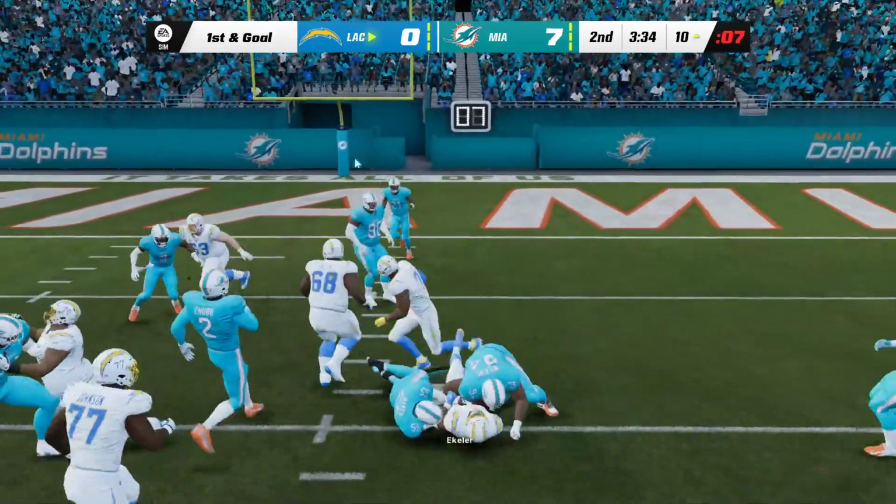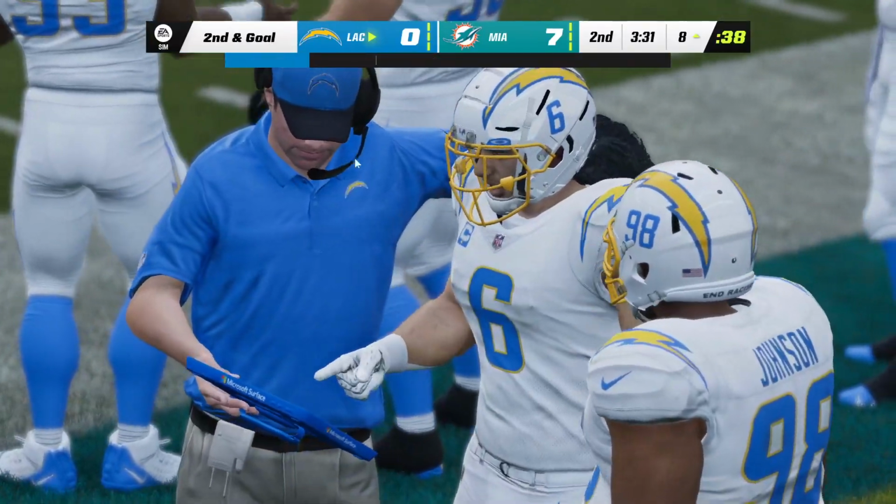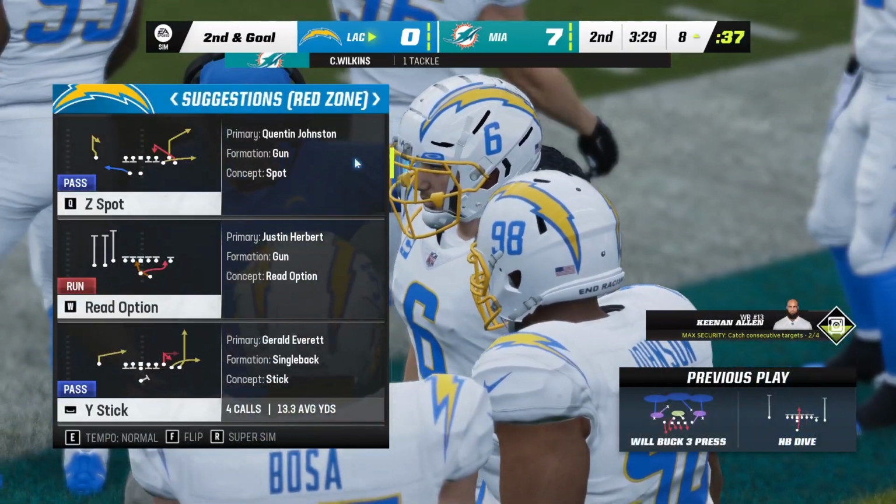Up the middle with Eckler. And running room hard to come by here. He gets it down to the 8. Give him 2 yards on that one. 2nd and goal now.